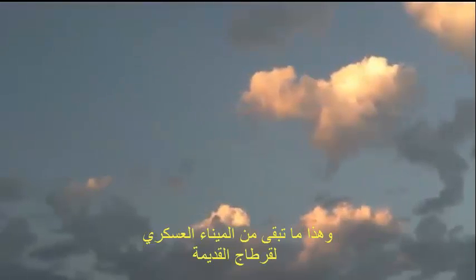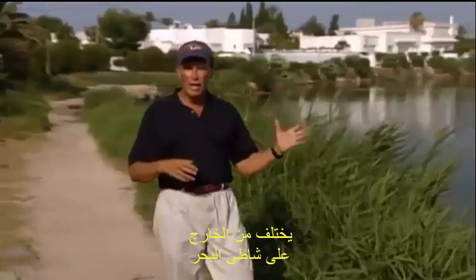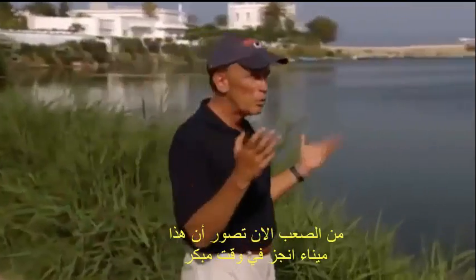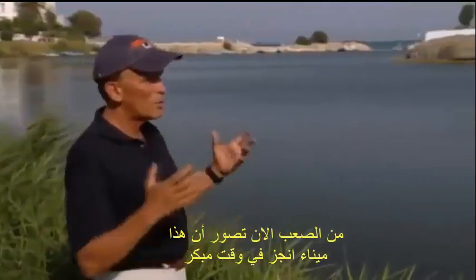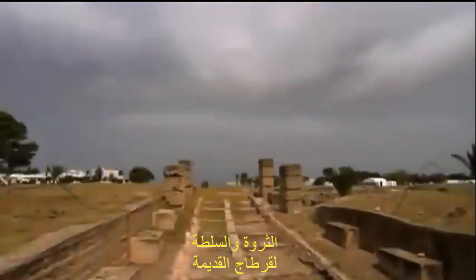This is all that's left of the Kothon, or military harbor of ancient Carthage. A kothon was an interior port carved out of the land as opposed to an exterior port attached to the seaside. Now, with all these beautiful villas around here, it's kind of hard to imagine that this harbor was the launch point for the wealth and power of ancient Carthage.